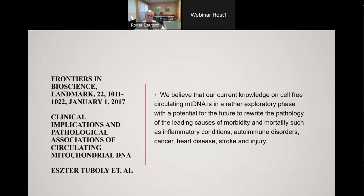Now, just to put it into context, this was a paper that came out before all this understanding about COVID. Earlier on at the time when we didn't know as much about the cell-free DNA as we know now. But these people from the UK made the statement that their belief is that the current knowledge on cell-free circulating mitochondrial DNA is in a rather exploratory phase with the potential for the future to rewrite the pathology of the leading causes of morbidity and mortality, autoimmune disease, stroke, and so forth.